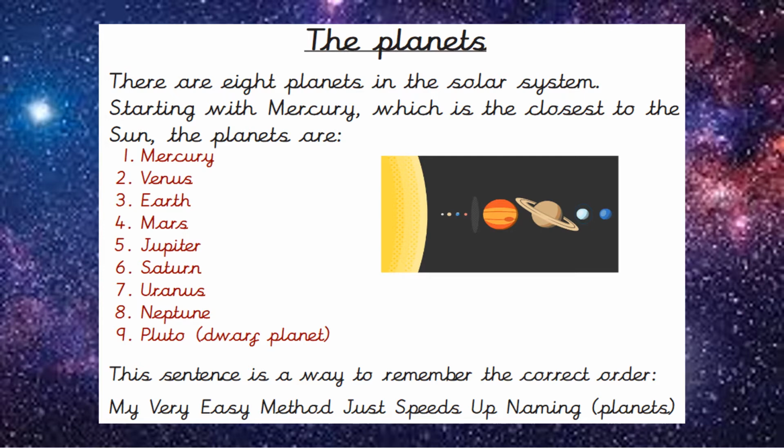It takes the first letter of each planet and puts it into a sentence we might remember. My very easy method just speeds up naming planets. Do you think you could say that with me? My very easy method just speeds up naming planets. If you repeat that a few more times, it might help you remember the order of the planets. Mercury, Venus, Earth, Mars, Jupiter, Saturn, Uranus, Neptune, and Pluto.